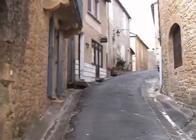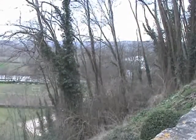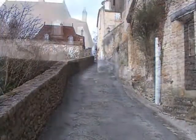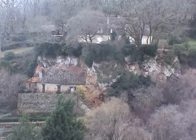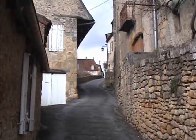Now then we're going to walk up there. And then up there. Now there's a bit of a view. A bit more to walk up here. And then up there, and there's the view again. I think we're fairly near the top now.